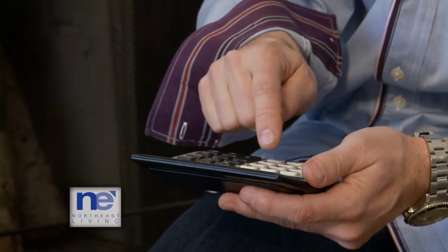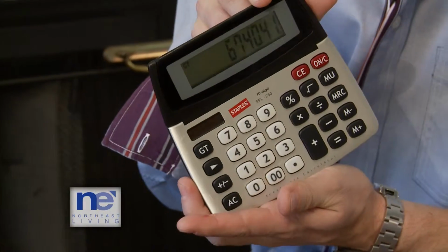Okay, I have another one for you. What is the square of 821? 821, that's a tough one. That's 674,041. Very impressive, exactly.